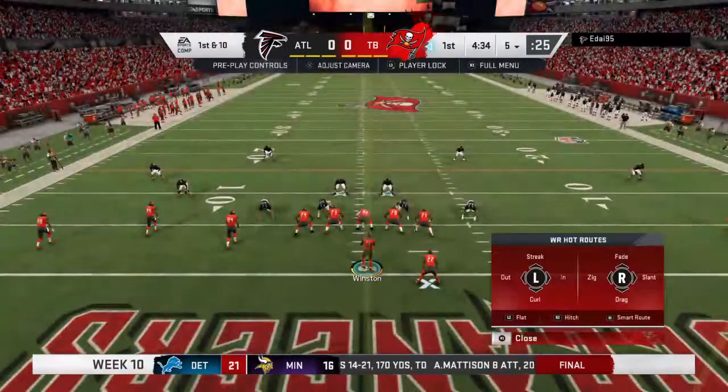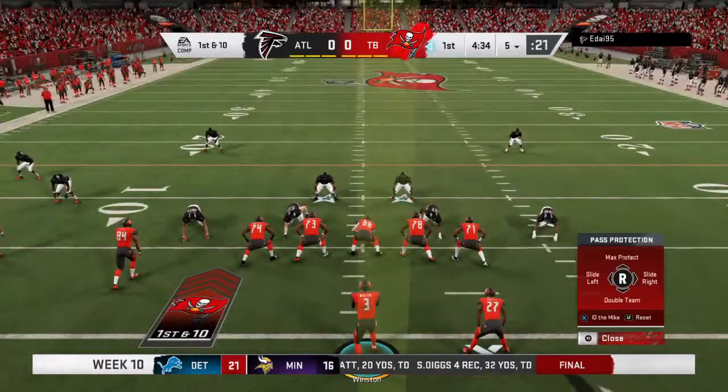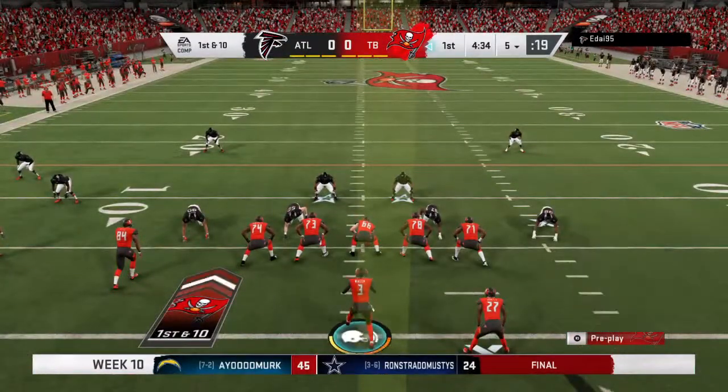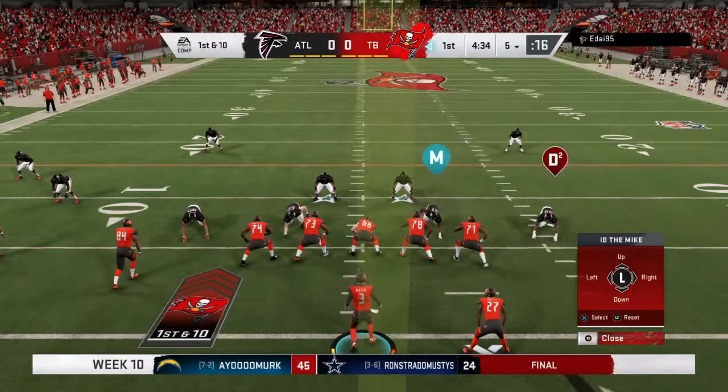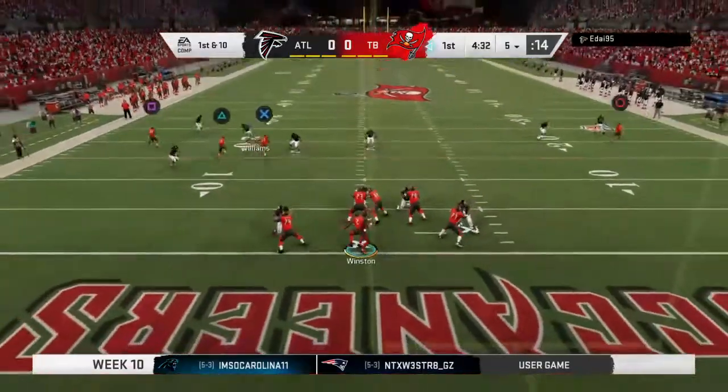50. Ready? White 25. Watch run. White 52. White 52. Russell run. They're running it. Hey, check 20. Even. Let's go. They go play action.